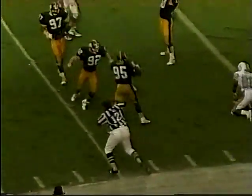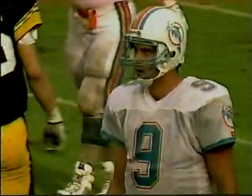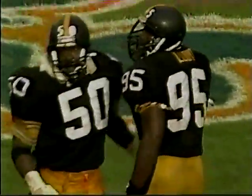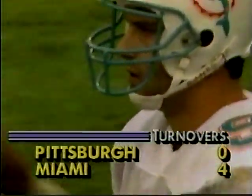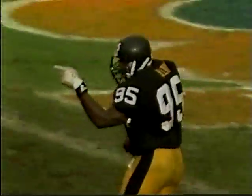2nd down and 10. And it's through the hands of Jensen. Picked off by Greg Lloyd. And Lloyd is down inside the 10. So Secules intercepted. And again, the Steelers can take advantage of a Miami turnover. That's 4 by Miami. The first interception ends up being a 30-yard return by Greg Lloyd. And it goes right through the hands of Jim Jensen.